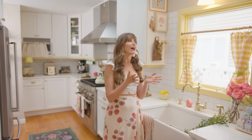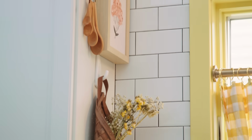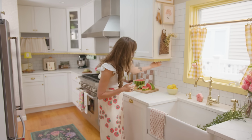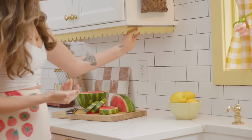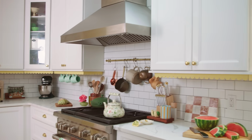But that doesn't stop me now from adding a lot of character in with little artwork and curtains. I always like to change the curtains out and painting the trim. Little things make such a big difference. I also added these little scallops under the cabinets and they're literally taped on with packing tape. I'll actually show you. You can literally take it off. It takes 2 seconds to do something like this in your kitchen and it, to me, adds a lot of character. I'll definitely be painting this orange in the fall, come check it out on my Instagram.